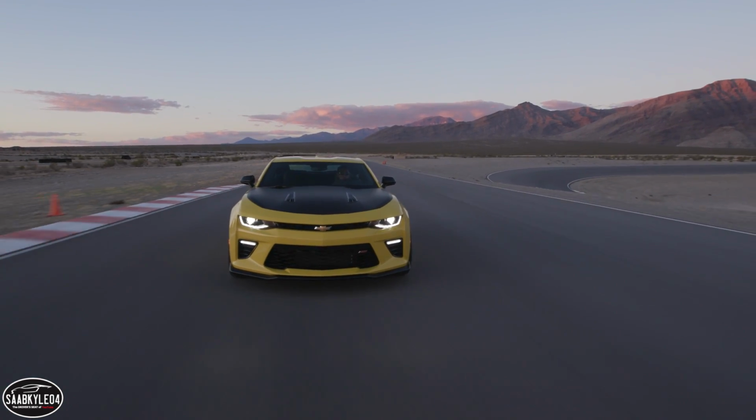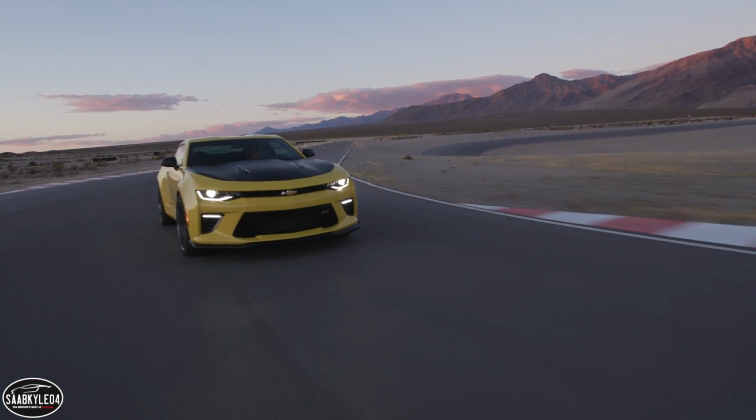Now we're on to the sound clips. We'll get a few rounds of the SS and then we'll move on to the V6.